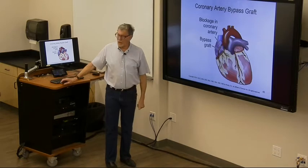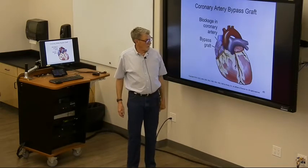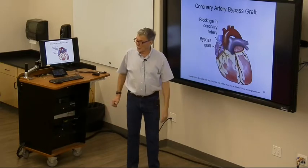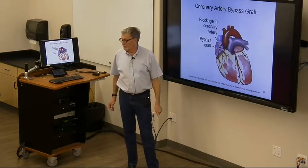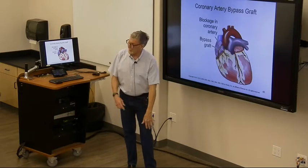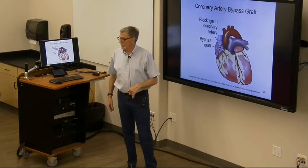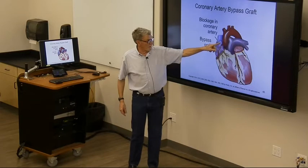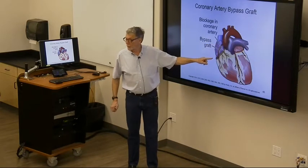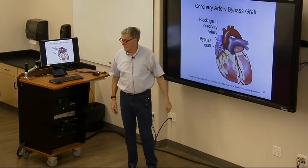Here's a CABG. There's a blood clot right here. So they take an artery or a vein from somewhere else in your body that you can live without, usually the saphenous vein, about this long, running up the inside of your leg. They snip off a piece and sew it into the aorta, and sew it into the artery past the blockage. And suddenly you have bypassed the blockage.